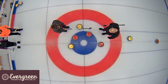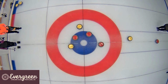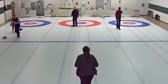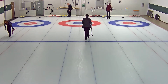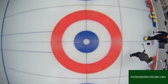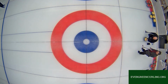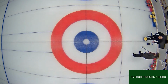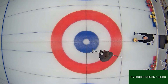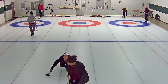But they've opened up a little bit of a chance for Feldman here, because Team Feldman can see that red rock on the outside, and they might be able to hit them both out. It's always nice when both of the teammates are back. You know, have a little conversation, not just hear yourself think. That's definitely a takeout weight, even if it's not the heaviest takeout weight.